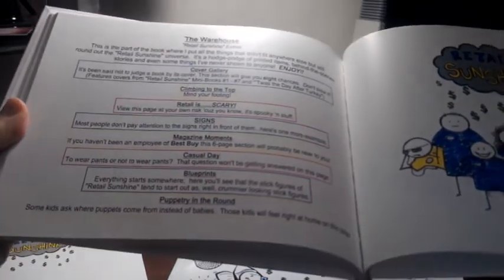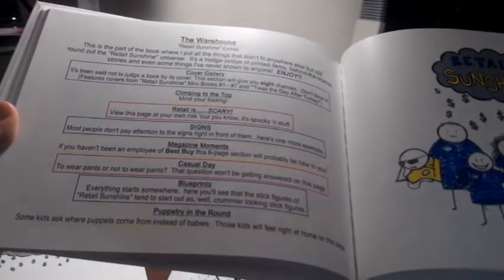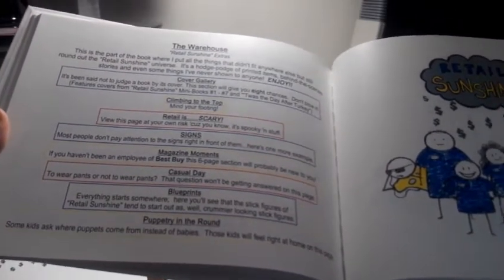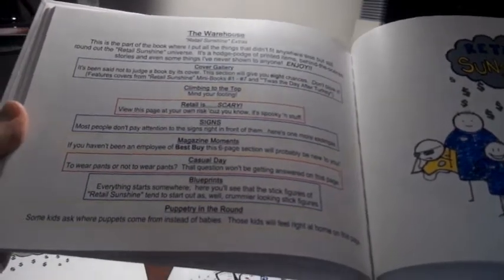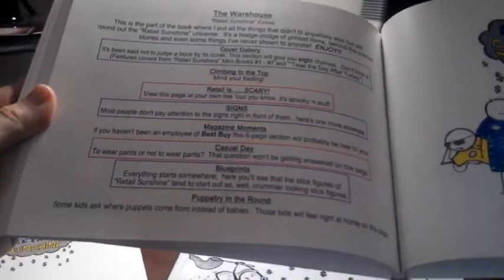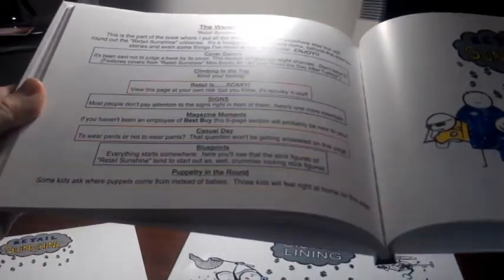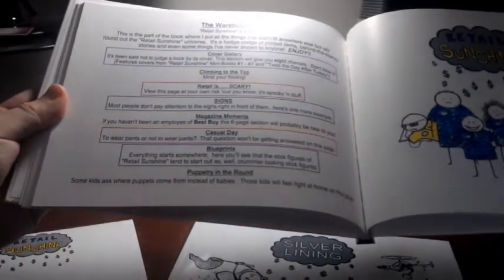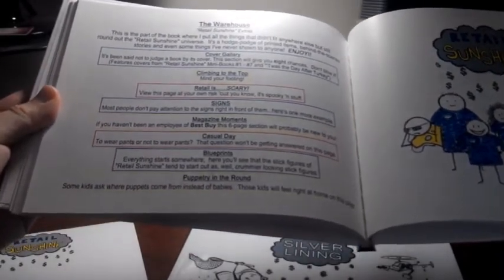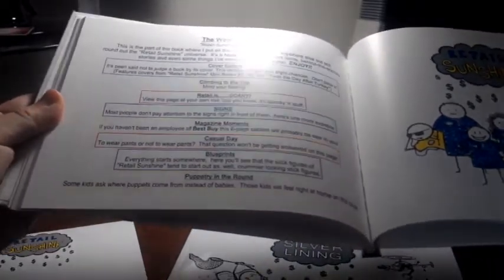Casual Day is a graphic I made for Best Buy, for the store I worked at. I just was doing something for our store's Casual Day. It was kind of the first time I made something with those characters for a purpose that was other than making a comic. So I felt that was worth putting in there. Blueprints is a section that's all about the small graphics I draw to plan my comics before I make them. So it's an entire page filled with those things.